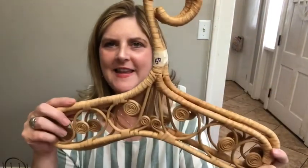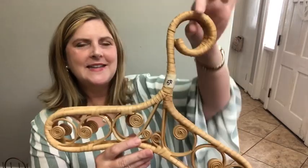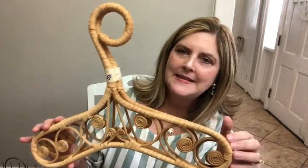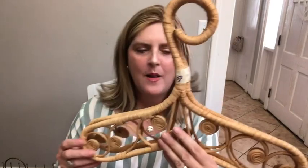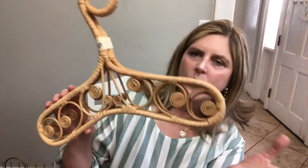And another item that I found is rather cool. It was 50 cents, and it's these 2 clothes hangers made of wicker. And I think these are so cute, so dainty. And what I'm probably going to do is paint these white and use them to hang outside of my closet door, just to have maybe an old vintage dress hanging, or an old vintage gown hanging.